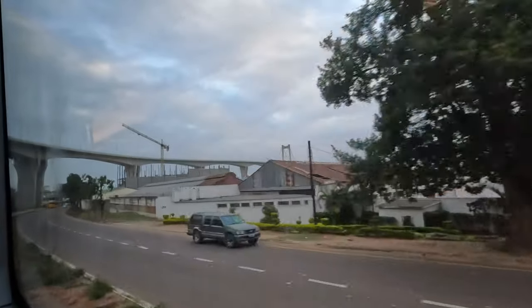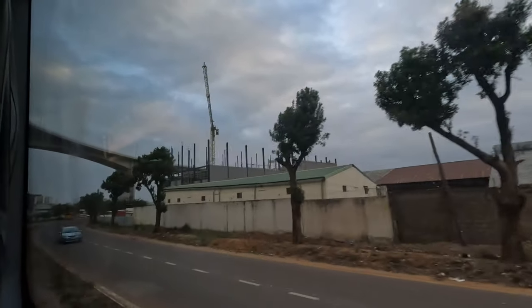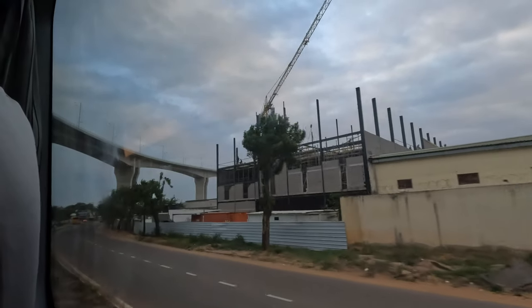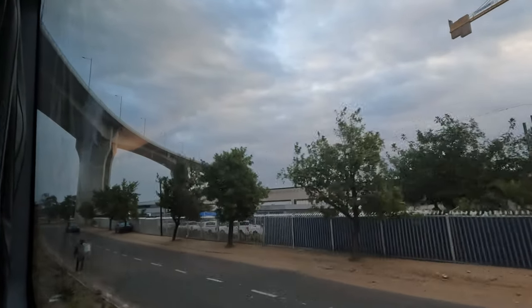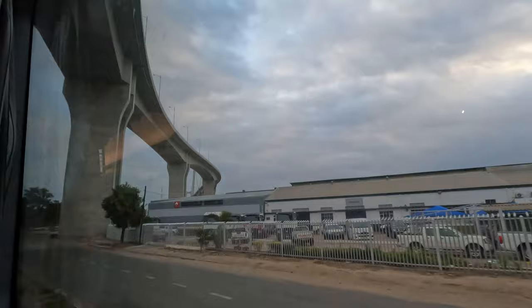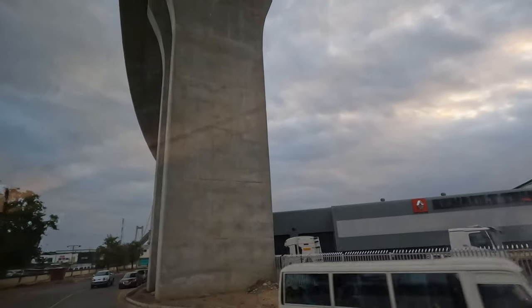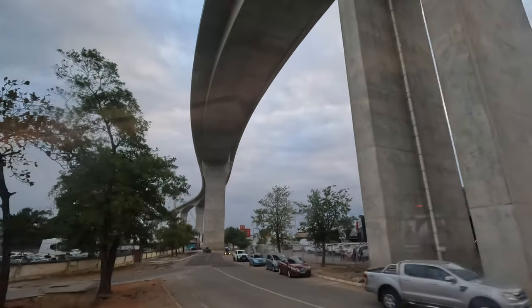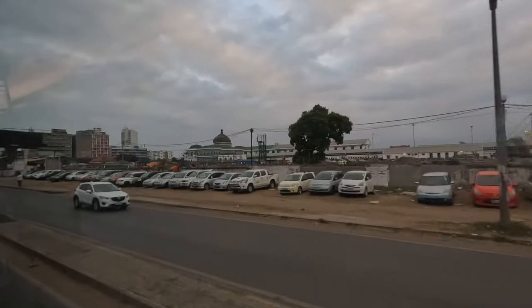And that in front of us is the most beautiful and famous Katembe Bridge. You may be asking yourselves, why do I say Katembe? You know, usually people say it differently. I mean, I'm a black person, a Tsonga person, and the name is Tsonga. So yeah, Katembe. This bridge connects Maputo and Katembe on the other side. Before this bridge existed, the fastest way to get to the other side was via ferries.